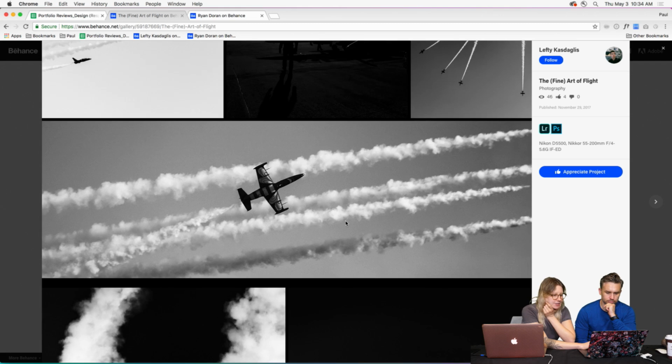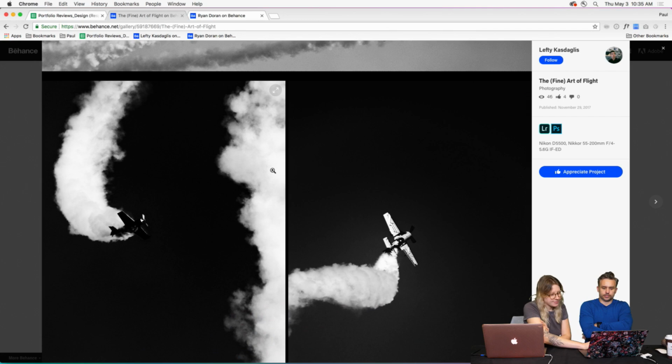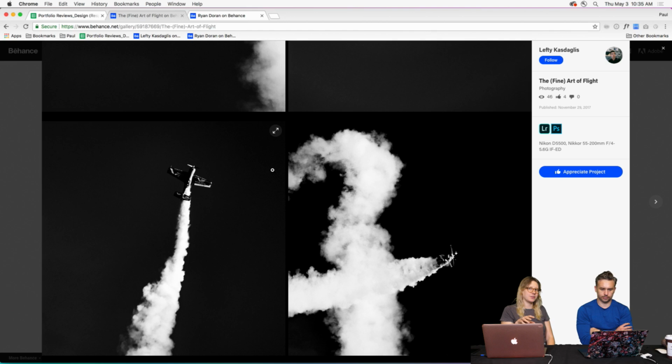It's not in all of them though, so maybe this is more of a cropped in image. I love the layout though. I think you did a good job. And the way you've paired these images, like the curvature, this is really nice. I can tell that you took time thinking about your layout and how you wanted these pictures to live together.